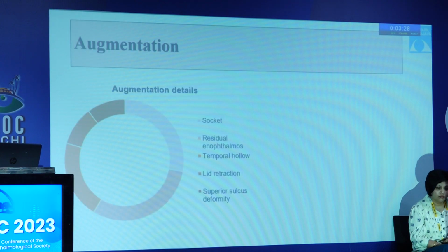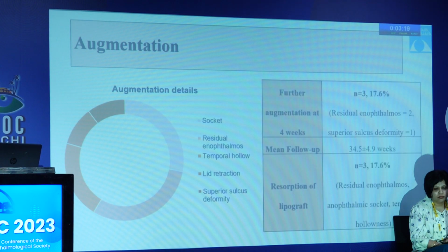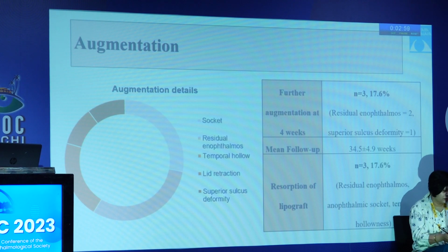We have used approximately 5 ml of fat for these cases, especially the socket and the residual enophthalmos. We noted that further augmentation was required for three patients, two with residual enophthalmos and one with superior sulcus deformity. We followed up the patients for a mean of 6 months, and resorption of the autologous fat graft was noted in three patients. Out of these three patients, one required repeat AFG harvesting. One patient had a contracted socket and had already undergone multiple procedures, so we repeated a dermis fat graft for that patient.